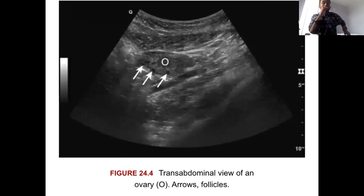Okay, and then this is a transabdominal view of an ovary on a sagittal view. The external iliacs go anterior to the ovaries and kind of adjacent, so this is more of an adjacent view. Superior to that, the external iliac vessels are on top, and then they cross anterior and lateral to the ovaries.